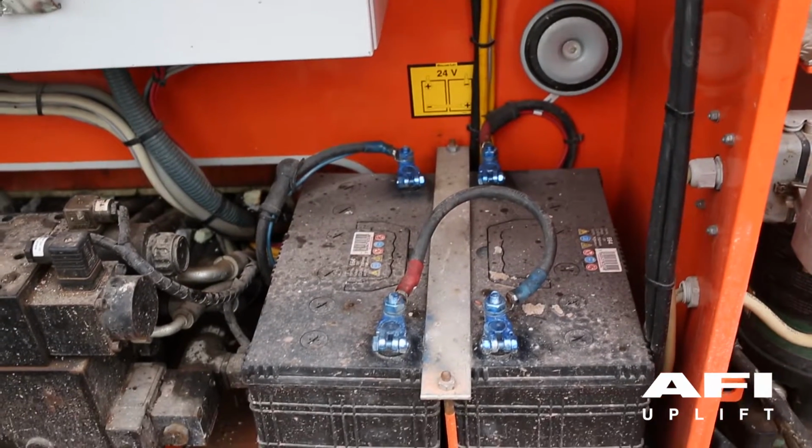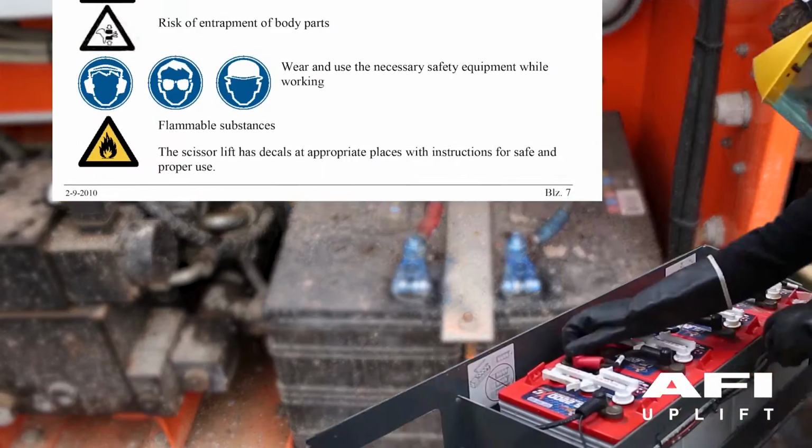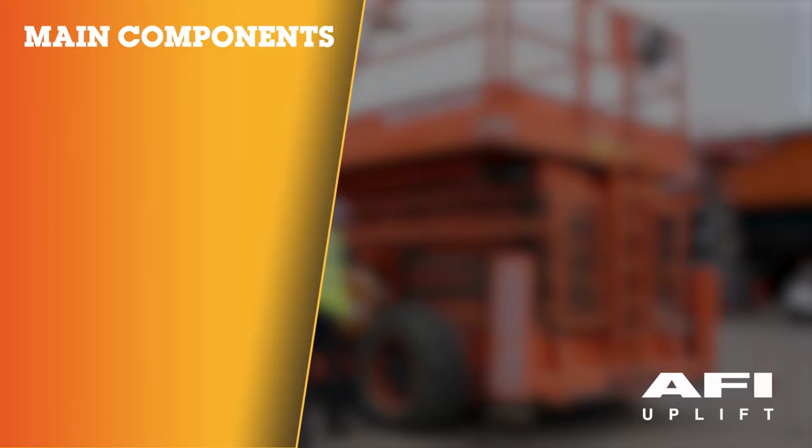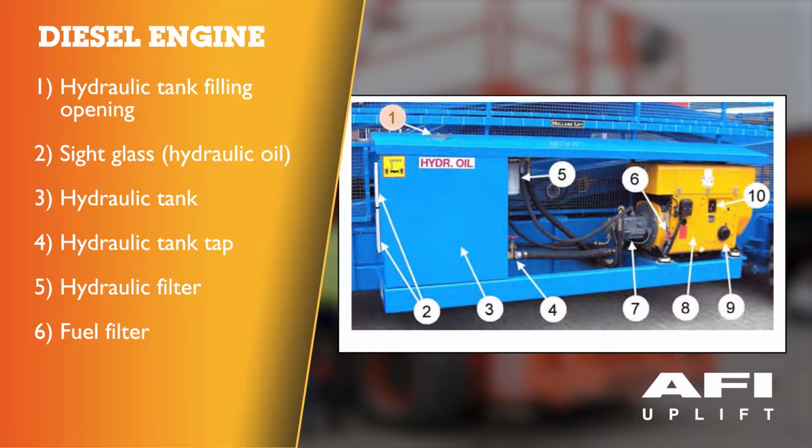Before carrying out any work on batteries, ensure that you are wearing the correct personal protective equipment in accordance with any risk assessment and safe system of work. Number 1. Hydraulic tank filling opening. Number 2. Sight glass for hydraulic oil. This is situated on the side of the hydraulic tank. 3. Hydraulic tank.